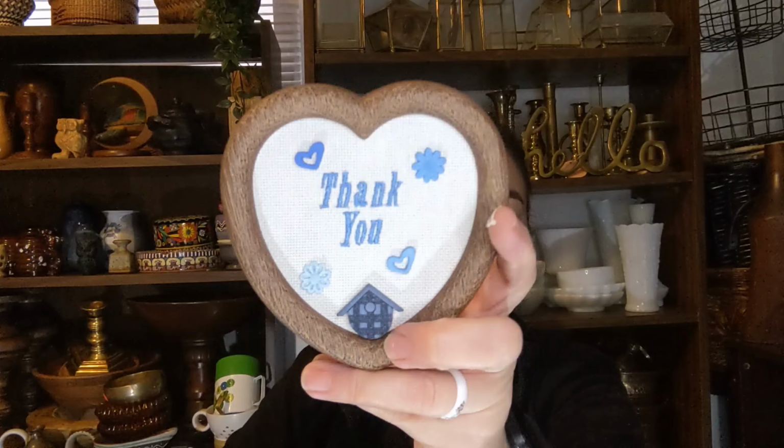And then I found these 3 hearts. These are embroidery hearts, and they seem like the 80s kind of material. These are cool. So it says thank you with the blue embroidery thing. And if you know more about this, let me know, because it seems like they go somewhere specifically, because the back has a circle, so almost like they're covers to a container.